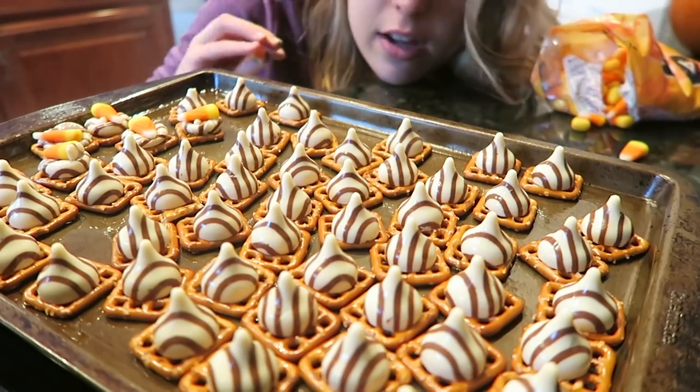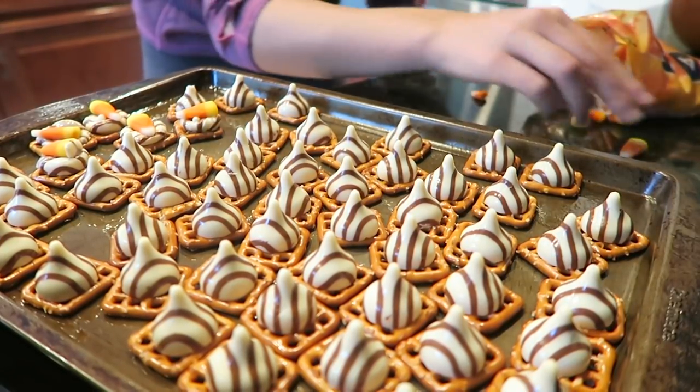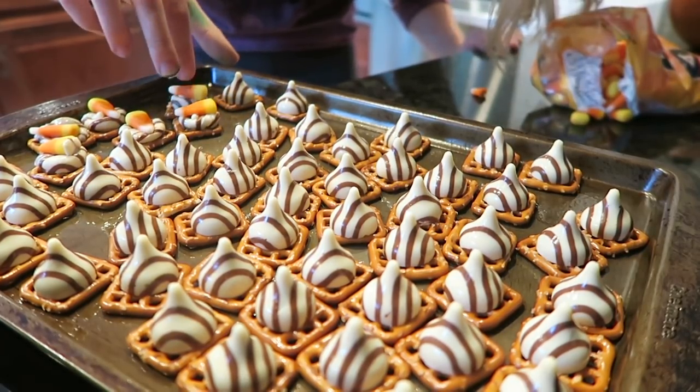These are now out of the oven for like 4 minutes, so before the Hershey Kisses harden, I gotta put a candy corn on them.